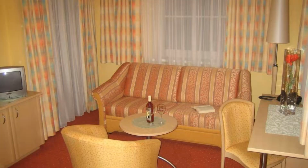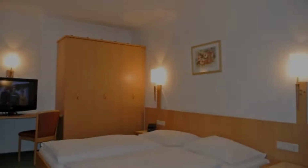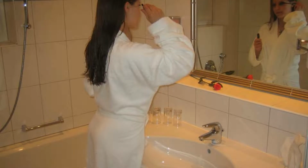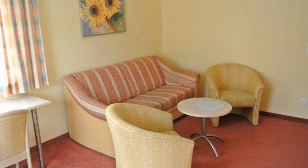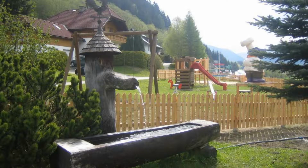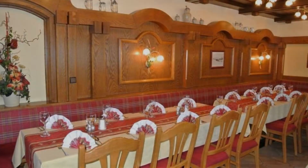The check-in time of this hotel is 2 p.m. and the check-out time is 10 a.m. Pets are allowed in this hotel. The hotel accepts major credit cards and reserves the right to temporarily hold an amount prior to arrival. Guests are required to show a photo ID and credit card at check-in.